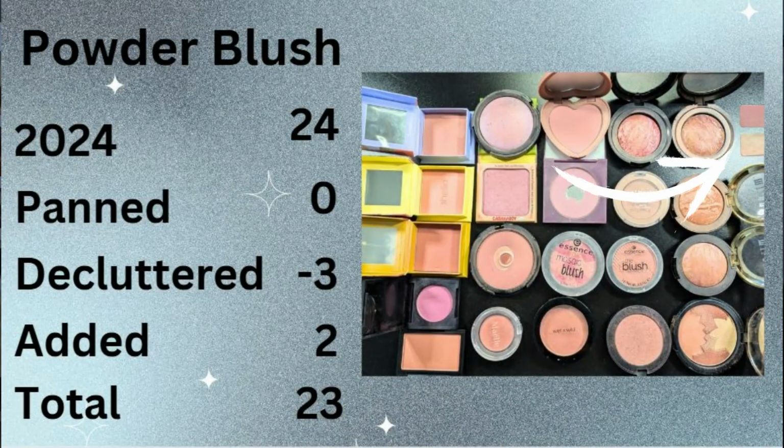Now on to powder blushes. Again, problem category. Love blush. I started the year with 24 blushes. If you look at the top right corner, there are 2 very small minis, they were deluxe sample blushes from theBalm that I did depot and put in a Z palette.